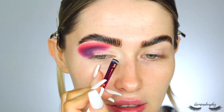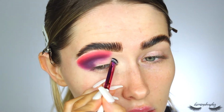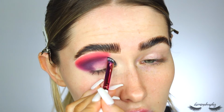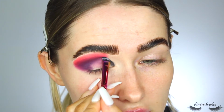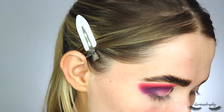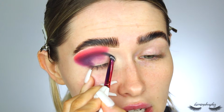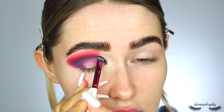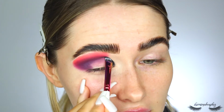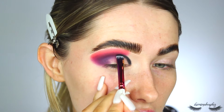And I'm not gonna extend my inner corner this time. Push that in, right, just kind of where I would cut the crease, I guess. So just above there and doing a little wiggling motions. And I'm gonna try to keep this very selective because I don't want to take the black too high. Still quite a few colours I want to fit on my lid space. Pressing that into the lid and bringing that in, and then it will kind of touch the dark shade.